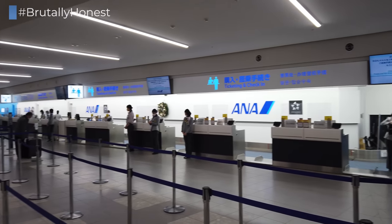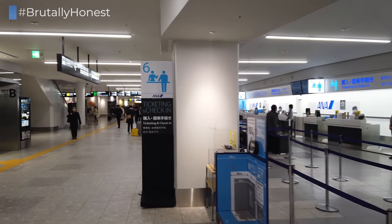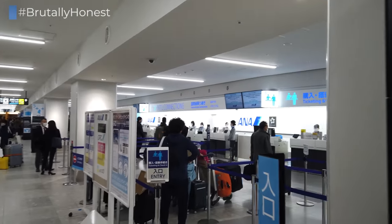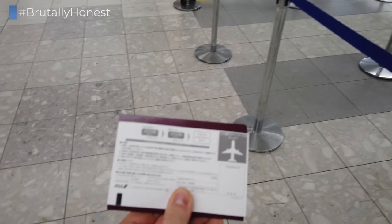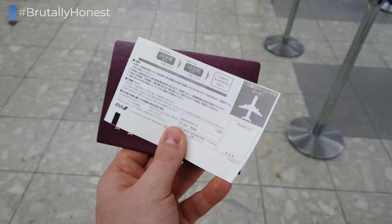Across the planet, there is a lot of standardization in international air travel, so the general experience of flying will be the same almost anywhere. But it's domestic flights where international laws and guidelines don't apply, so in some countries you'll come across some peculiar differences. In Japan, for example, domestic flight tickets have a completely different format.